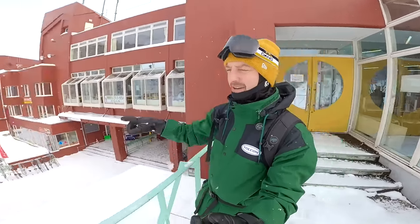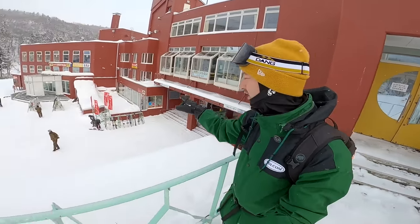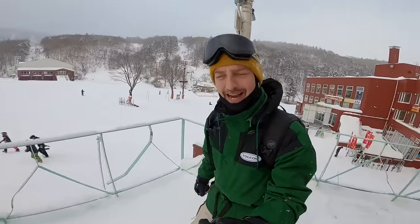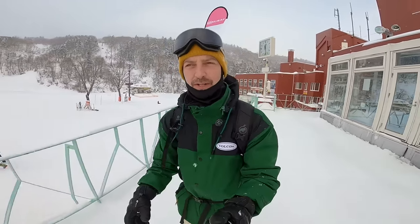Okay, it is time for lunch here at Sapporo Kokusai. Got a whole bunch of restaurant choices actually. There's Woodpecker, there's Squirrel, there's Owl, and then there's Rabbit. So as you can see, we're definitely going with the animal theme here at Sapporo Kokusai. Today, I think I'm gonna go into Rabbit, which is the main large restaurant.